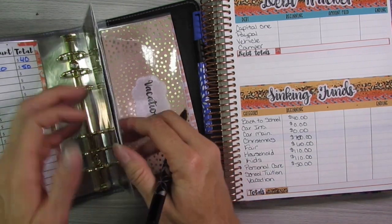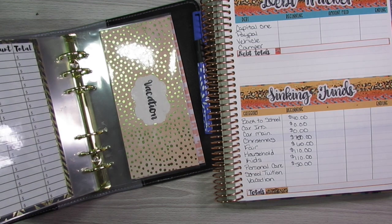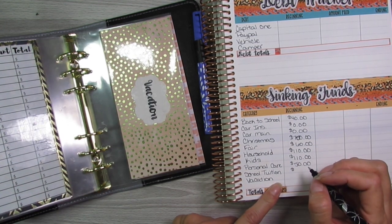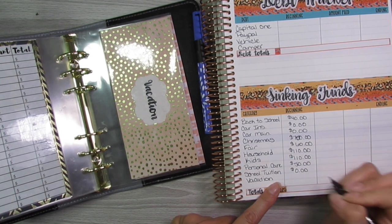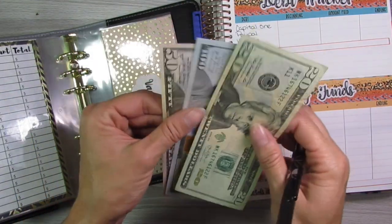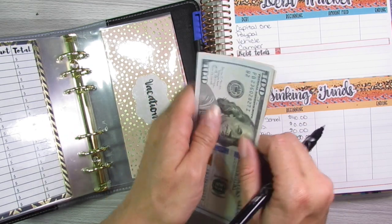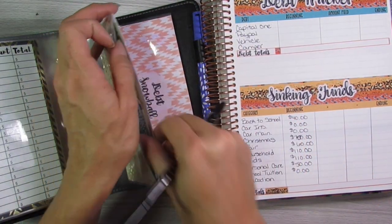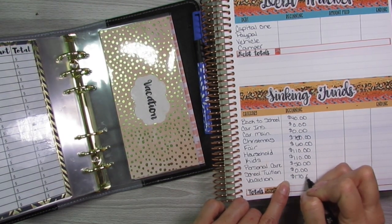And then school tuition, I just paid my son's tuition for the first half of the year, so I will be saving up now to pay the second half of his tuition, which I think is due in March. So this one just starting in September is at $0. And then for vacation, I am at $170. So vacation, $170.